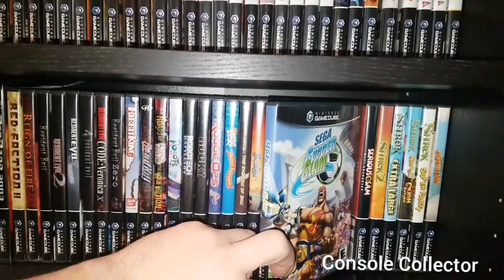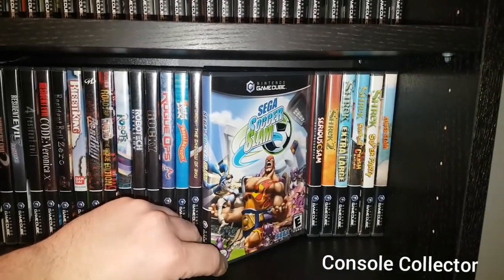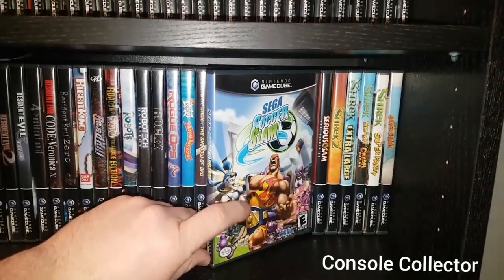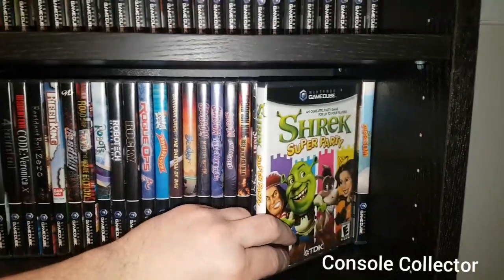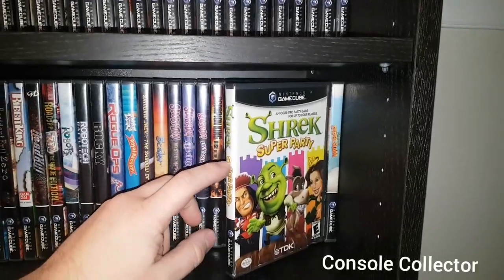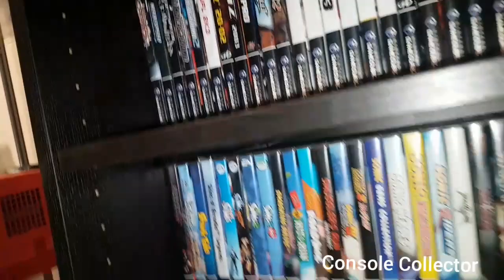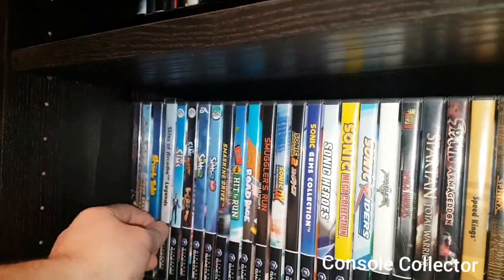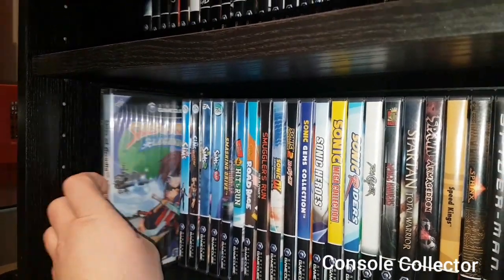For me, Sega Soccer Slam, this was the final GameCube game I was able to find. I have seen the odd copy on eBay, but yeah, this is one that I had trouble tracking down. Shrek Super Party. Yeah, I know, Shrek, right? This game for me was difficult to find. Moving on, we got Skies of Arcadia. It's expensive. I don't think it's rare. There's always copies around, but it is expensive.